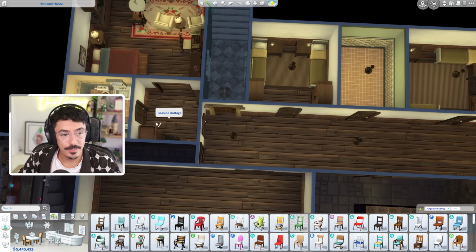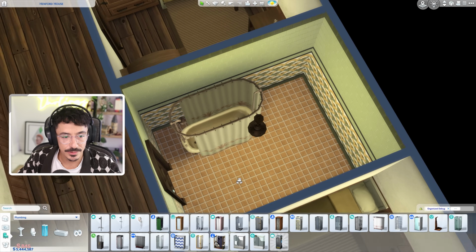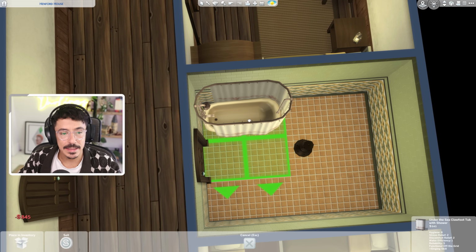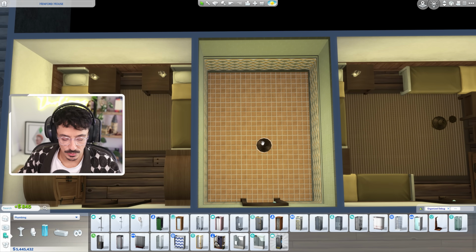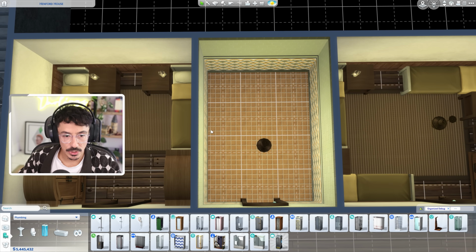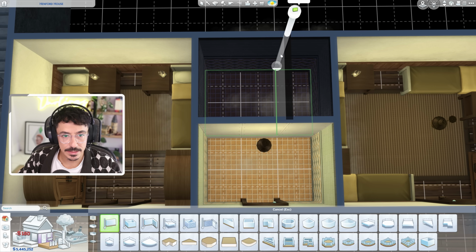So, bathroom. We're probably just going to stick with the same bathroom as what we've done here, considering we've got the same tiles. But there is more people in here. Oh, actually, do you know what I'm going to do? Let's get the... Oh, yes, that would work. So, what we're going to do is do a shower room, but also a toilet.